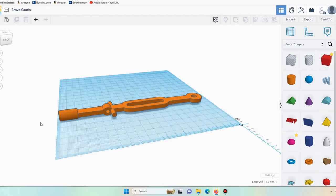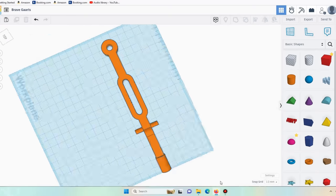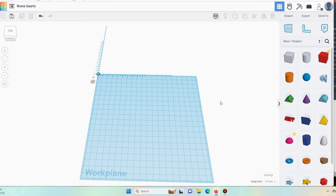That's the bit where the rod will fit. And at the bottom there, we've got the pivot and we've got our sliding joint for a sliding pin. Right, now for the cradle.